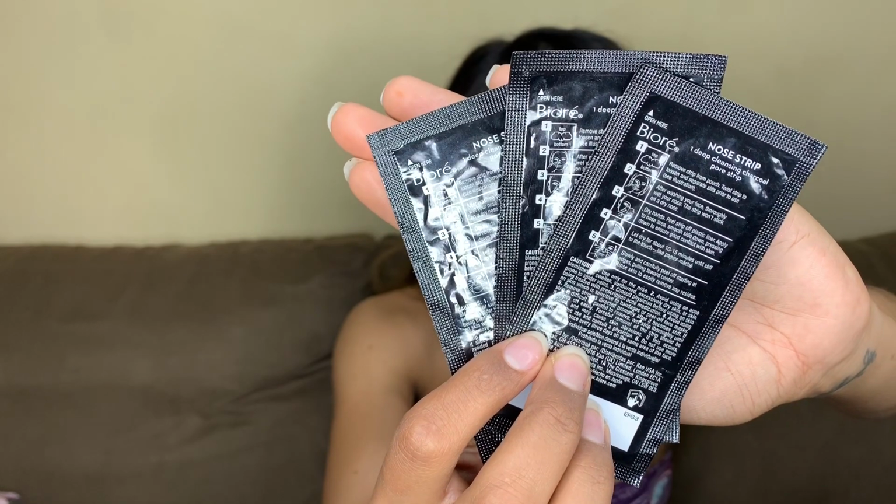I also like to carry these cute little nose strips that I got from Ulta. They're just little nose strips. You put them on, and it takes off all your blackheads. So I like to keep a couple of these in my makeup bag.